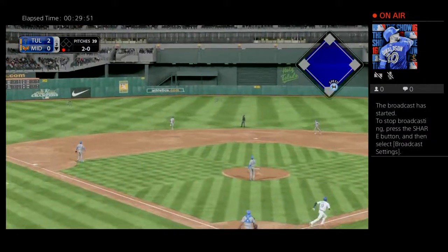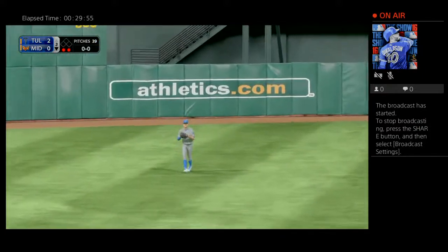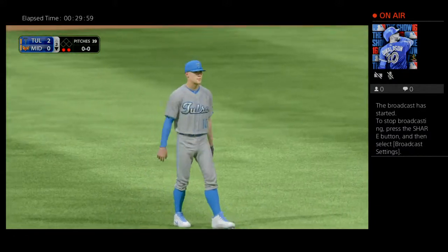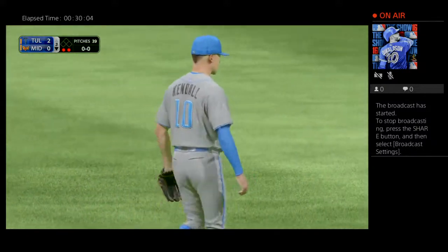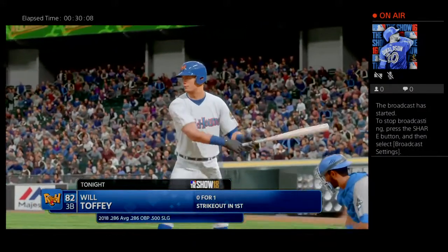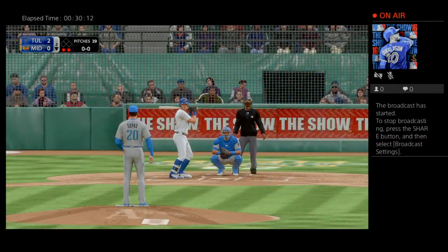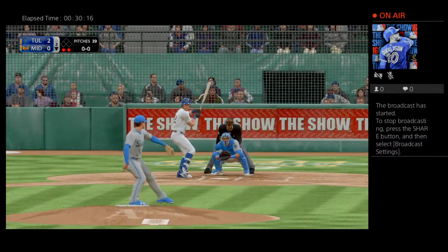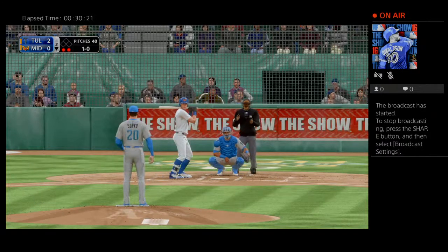This is hit high in the air out toward left center. Kendall moves over, and he makes the catch for the second out. Now batting, number 82. So striding in, number 82, 0 for 1 here in the early going. First pitch on its way. And a fastball just a bit high. 2 out, nobody on.